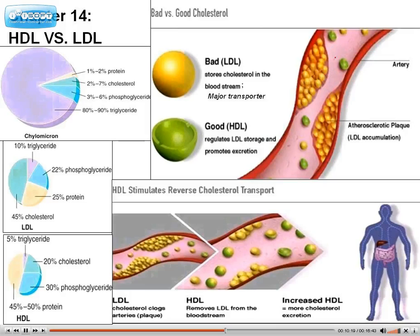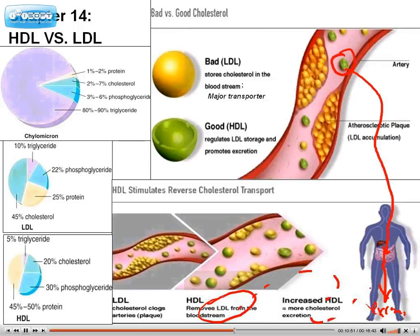More importantly, the HDLs don't sit there and double park. What they actually do is they will go and empty into the bile, at which point they then empty into the intestine, and using this guy as a gross picture, they then are, yes, excreted. So the good thing about HDLs is the cargo from the LDL is removed and emptied from the body. So it's emptied out of the bloodstream via the bile ducts into the intestine and then finally excreted out of the body. That's why it's good, at least in our nation of excess.